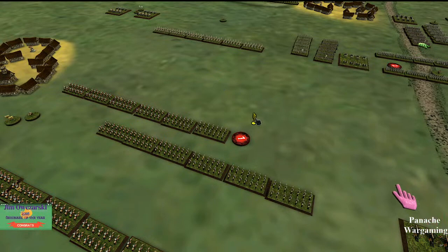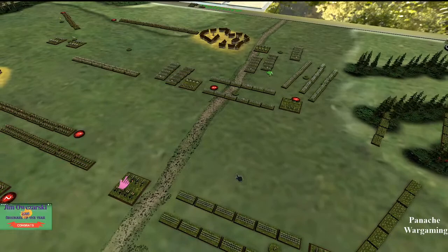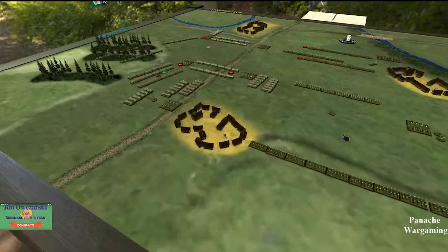Guys, I'm going to step away for a second. I've got to let my dog out. No worries. Okay, all right, let's do one more turn. Let's do it. We've got a roll going here.